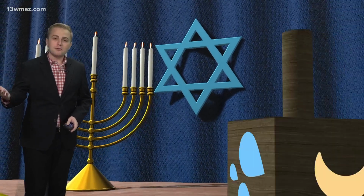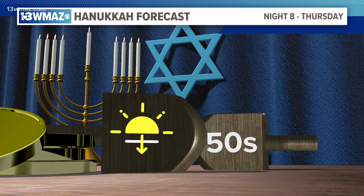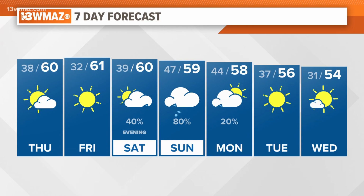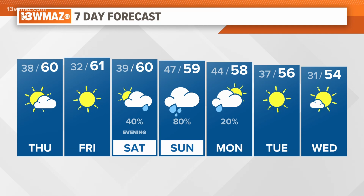So night 8 of Hanukkah, the last night tonight, right around sunset, we're looking at temperatures in the 50s across central Georgia. And as we get into the next couple of days, of course, watching that rain chance, 61 for tomorrow, 60 for Saturday, 59 on Sunday. But this is a low pressure system after all. It's not a cold front, so our temperature is going to be pretty similar on the flip side of it.